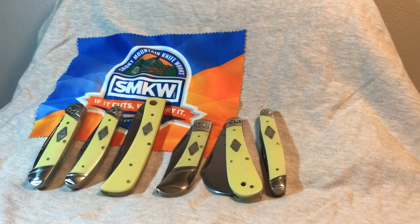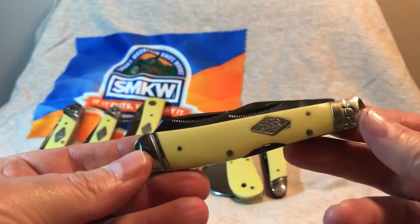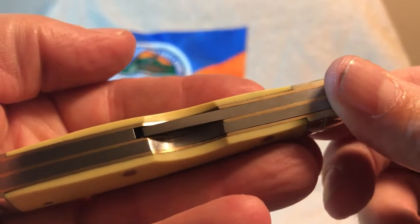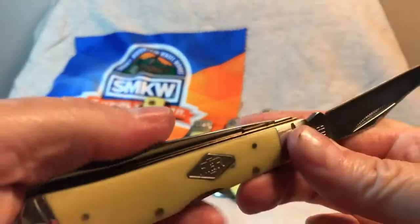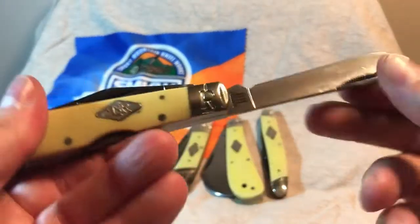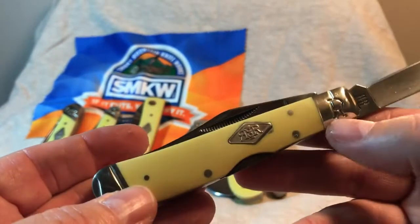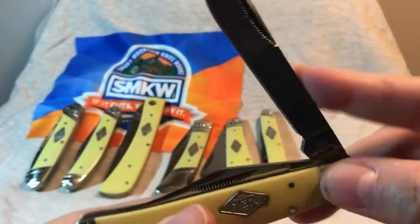So let's see, what do we got next? Oh, this is pretty cool now. It's a trapper. I don't really care too much for trappers, but this one has a lock on the main blade. So you got a locking clip point, and that lock is really strong, so that's good. And then you got the spay blade. It just rotates around, so this one does not have the half stop, but otherwise it's a pretty good looking knife. And for all those trapper people out there, you got a really good one here.